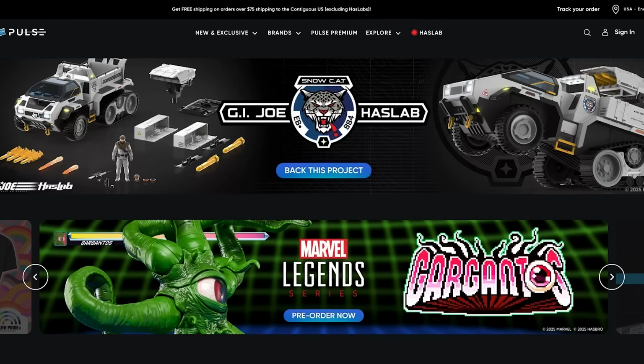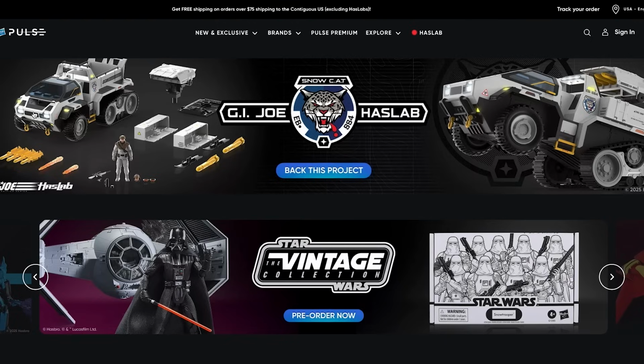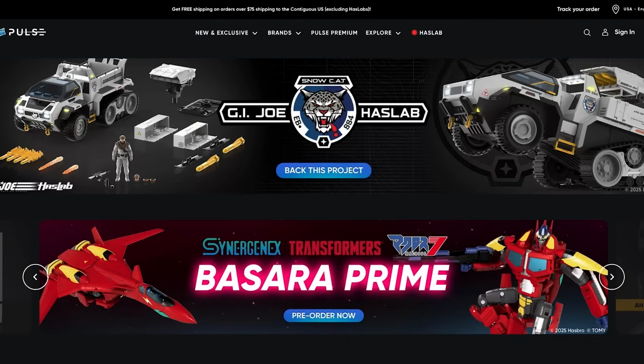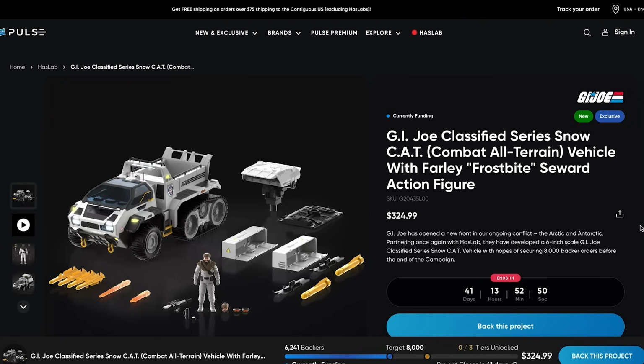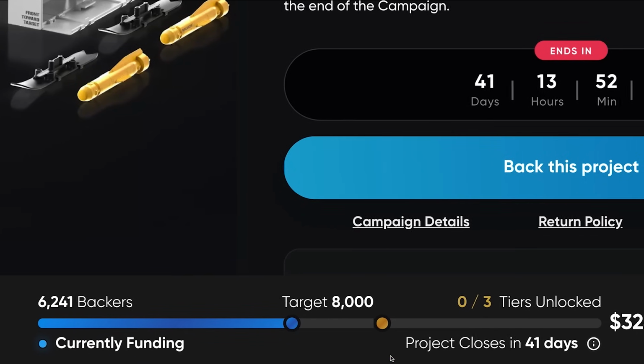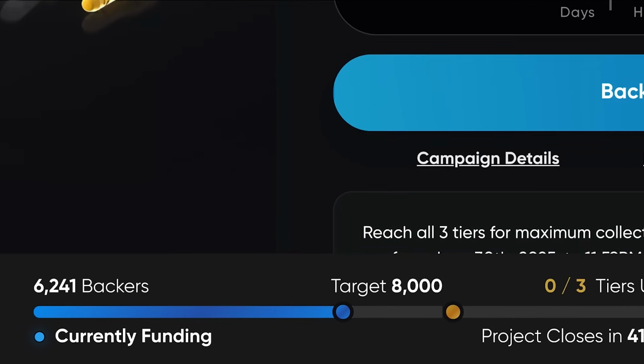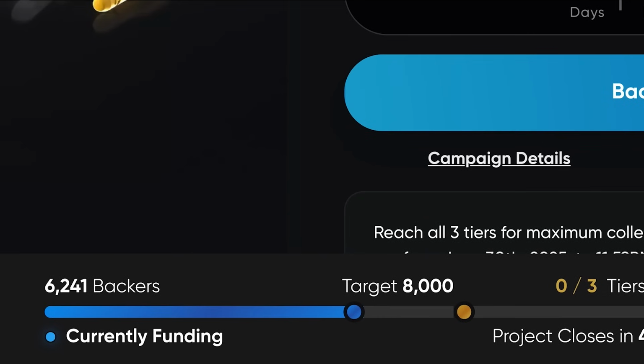Heading over to Hasbro Pulse, the very first banner at the top is, of course, the SnowCat GI Joe Haslab. Clicking on the link leads us to the actual funding page, and let's check out exactly how they're doing right now. Not too bad. It's only been a couple of days, and they've already reached 6,241 backers of a target 8,000 backer goal. That's pretty good, and on the same trajectory as many other Haslabs before it.